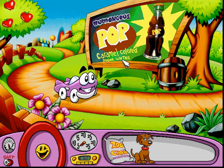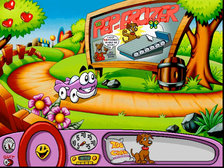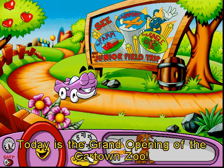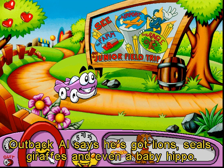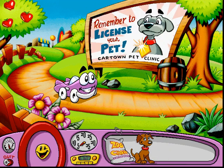Humongous Pop. Caramel-colored sugar water. The Pepper Sizer. I lost 50 pounds in half an hour, says Skinny Bear. Fatty Bear, the Pepper Sizer. See the farm, the airport, and the jungle on a junior field trip with Buzzy the Knowledge Bug. Today is the grand opening of the Cartown Zoo. Remember to license your pet. Cartown Pet Clinic.